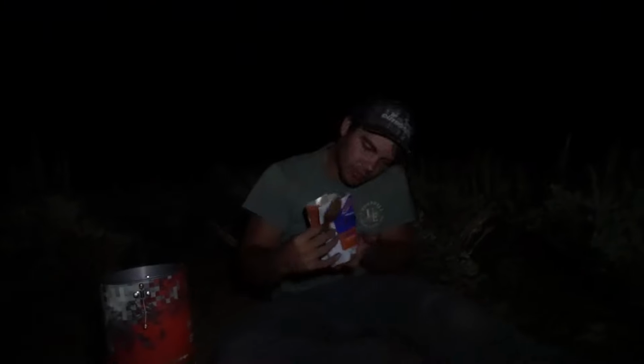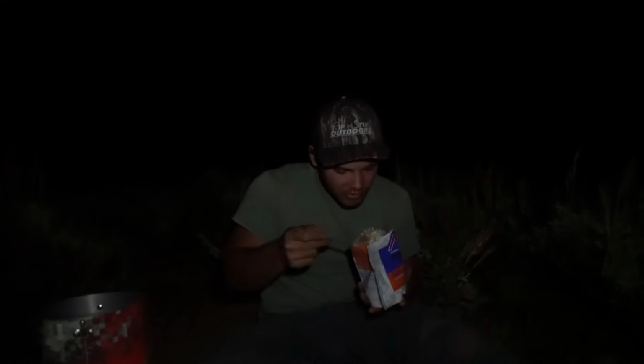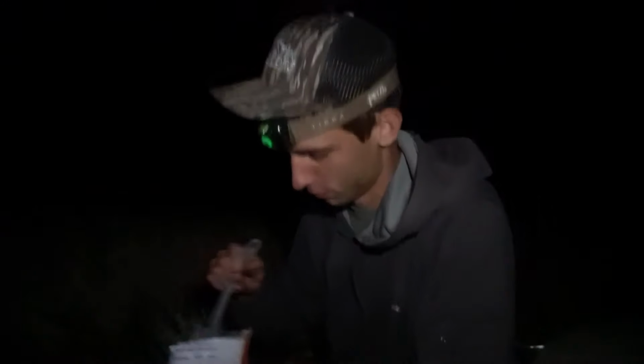Cook dinner up tonight. We're doing a Mountain House lasagna and meat sauce. Never had this one before. It's not done yet. Smells very good. Smells like actual lasagna and meat sauce. Kind of weird. Oh, that's good. This is an 8.5. Easy 8.5. This tastes like actual spaghetti and meat sauce. That's pretty good stuff. Better than the stroganoff. This is better than the potato soup. This is my favorite one so far.